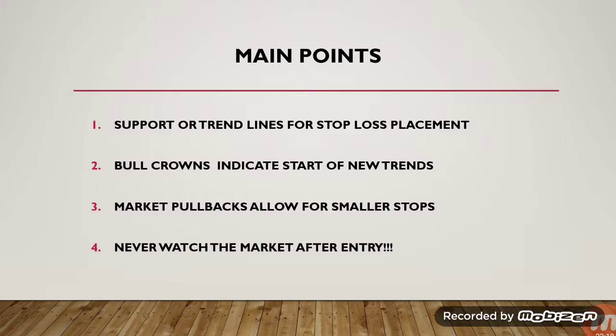Support or trend lines can be used for stop loss placement, as you saw there with the 4-hour chart. And this allows you to have a choice in terms of your stop loss placement, depending on your particular risk requirement and the maximum stop loss that you're willing to use per trade.